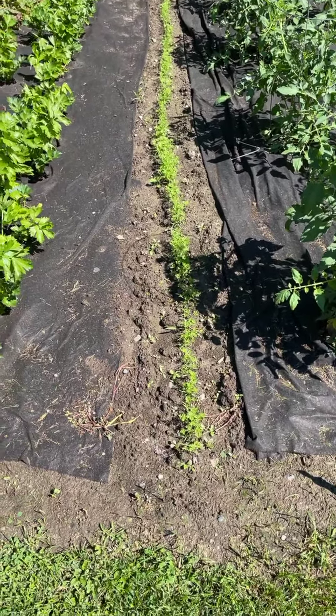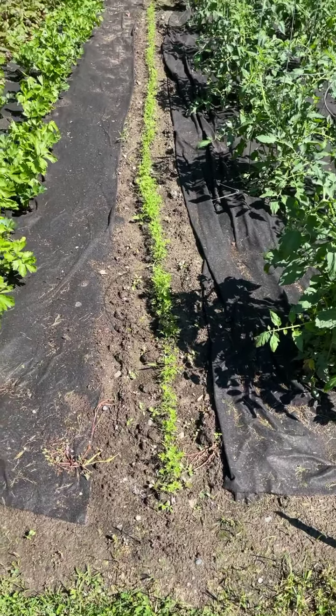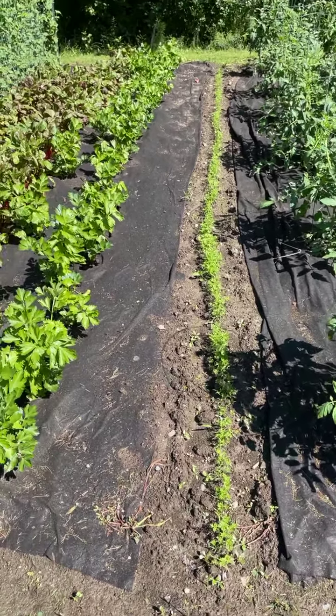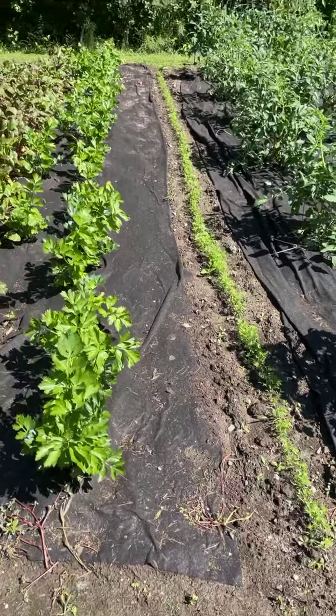I just always plant, if I'm going to plant more than one place of a vegetable, I try to do a different variety because if one doesn't work or you're not happy with the way it grew, you have another variety. So that's my motto.